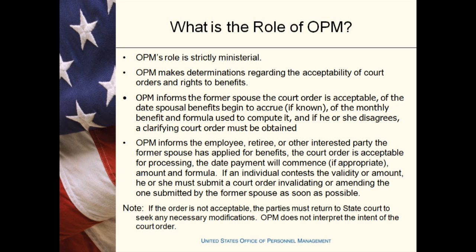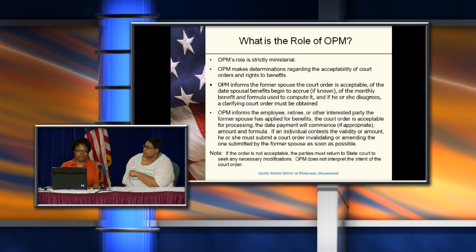And again, like Trevor said, the role of OPM is strictly ministerial. We make a decision as to whether or not the court order that you submitted meets the regulations that are provided in Part 838. We will inform the former spouse and the annuitant if the court order is acceptable for processing. We'll tell you when the benefits become effective, if known, and that's usually in the case of retiree orders. And we'll tell you what we believe your court order tells us to do with your retirement benefit as far as the calculation is concerned.